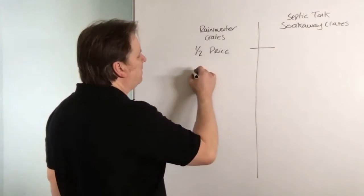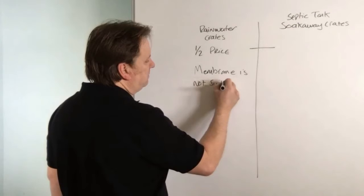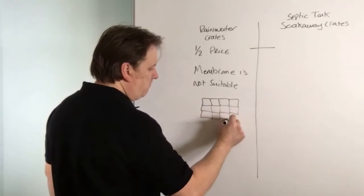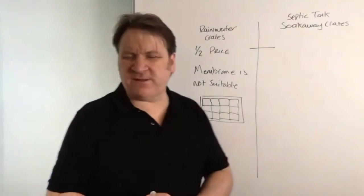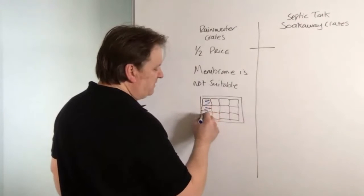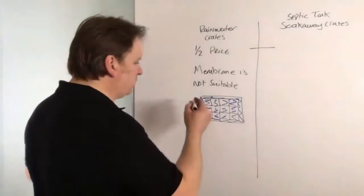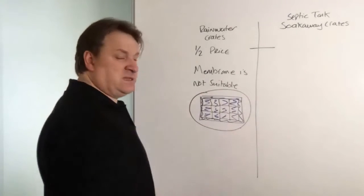But number two, the membrane is not suitable. So let's say these are all your crates in your hole, and then you put your membrane around it. Most builders go for these crates because they save about £200 or £300. And that's fine until this happens. The liquid goes in there, but the membrane balloons, because it lets the water in but doesn't let it out. That's how it's designed. So it swells and becomes a big balloon, and then if it doesn't burst, it just stops working.